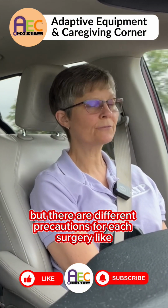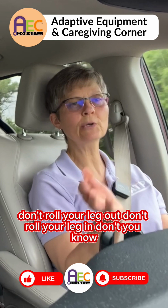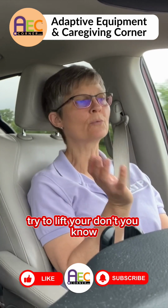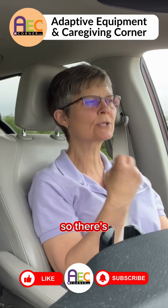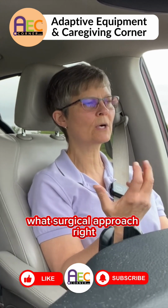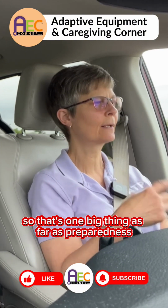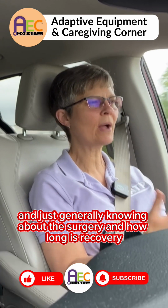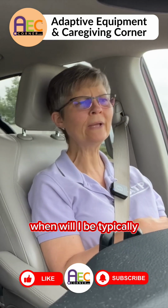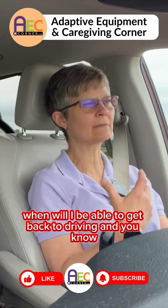There are different precautions for each surgery, like, don't roll your leg out. Don't roll your leg in. Don't bend past 90 degrees. So there are all kinds of different precautions depending on the surgical approach. That's one big thing as far as preparedness, and just generally knowing about the surgery and how long recovery is, and when will I be able to get back to driving, and things like that.